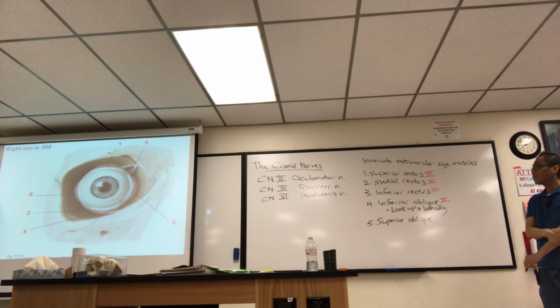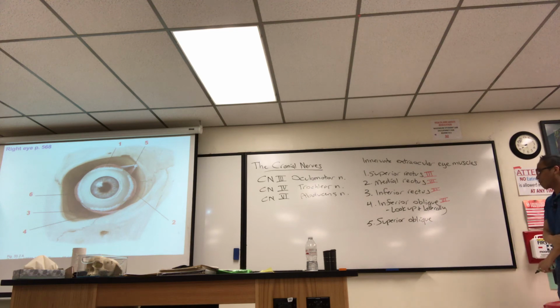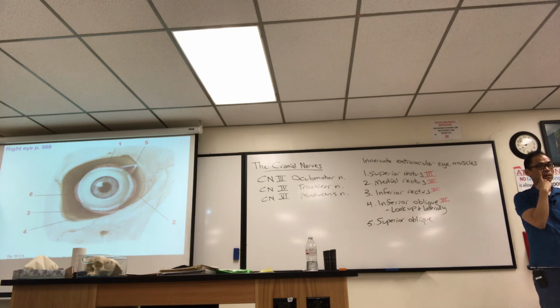So it also helps, even though you're only responsible for the pictures, if you wanted to stay in lab and actually study the models we have, that helps too. For those of you who are more visual learners, the two-dimensional picture is not helping me. I need something three-dimensional. So there is going to be some lab time if you want to study those in the lab.